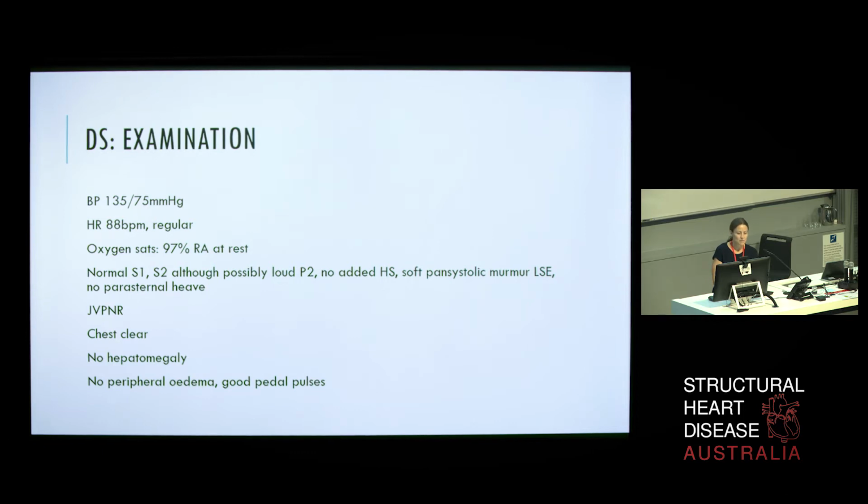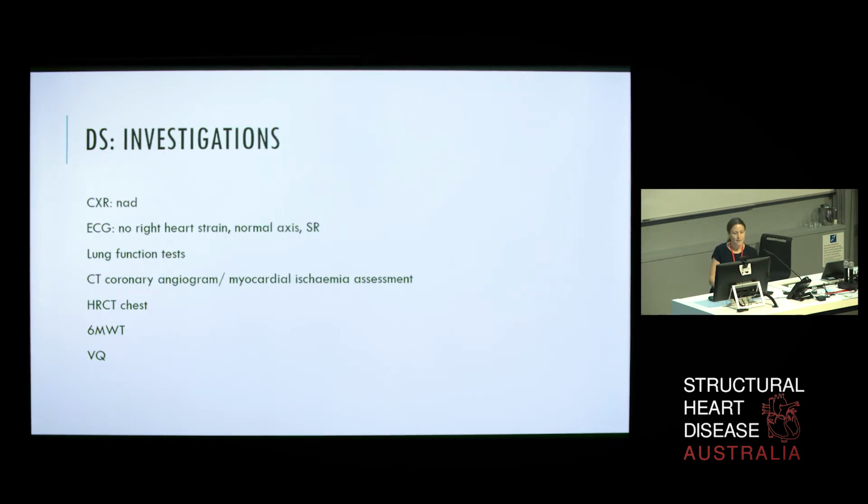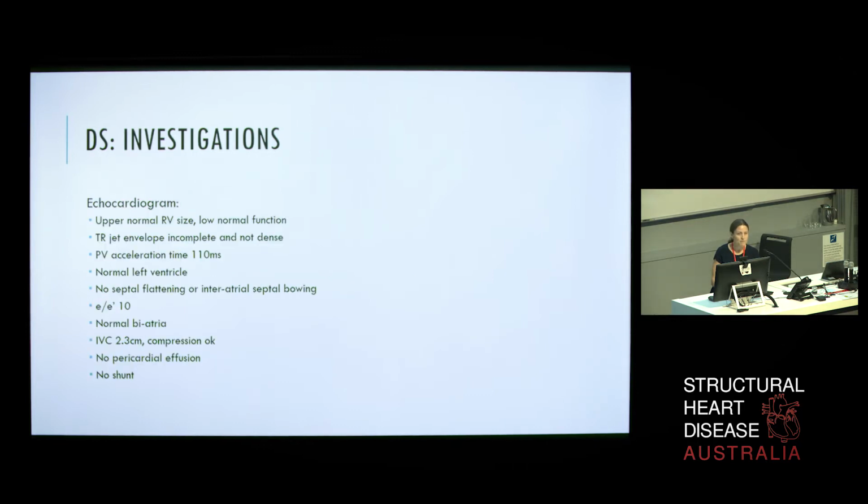Possibly she may have had a loud P2 and she may have had a pansystolic murmur at the left sternal edge, but there were certainly no signs of decompensated right heart failure. A basic set of tests are always done initially, often before they arrive, to be investigated for pulmonary arterial hypertension.